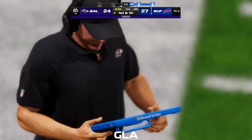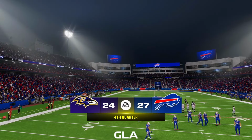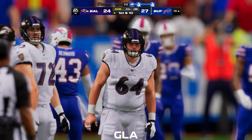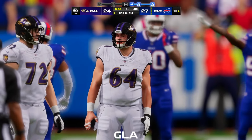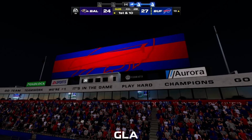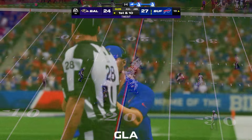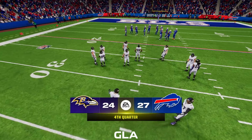And now the timeout call. So 5 seconds left, and a field goal would send us to overtime. So here we go. Maybe the biggest kick of the game forthcoming. And the clock will now stop as a timeout is called with 5 seconds left.